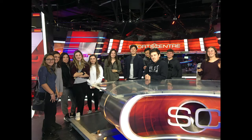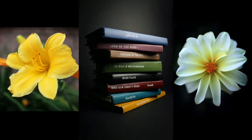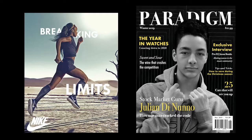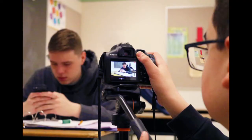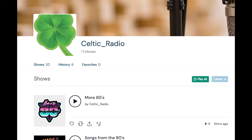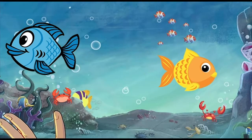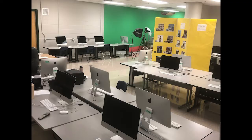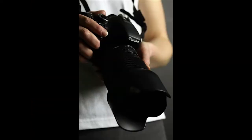In the communications technology area, students will learn how to create different forms of media, including digital photography, photo editing, graphic design, video production, special effects application, documentary filmmaking, audio editing, radio, animation, and more. Students have access to state-of-the-art technology including two Mac labs, DSLR cameras, green screens, etc.